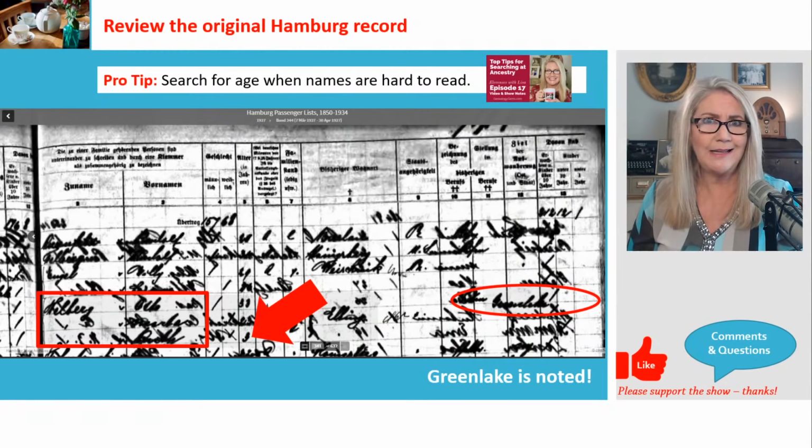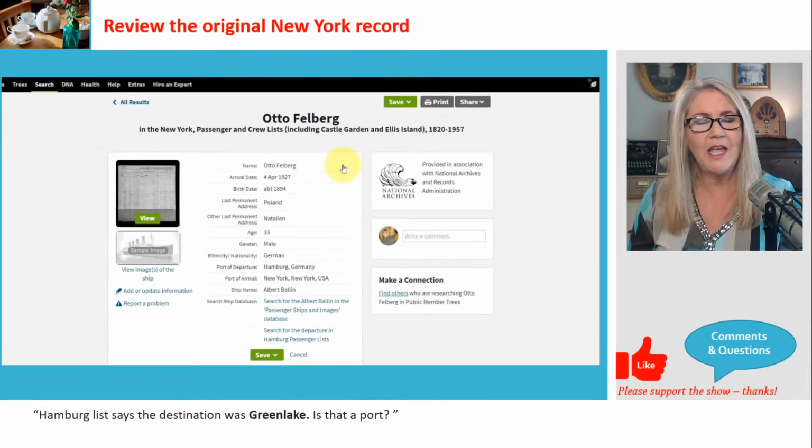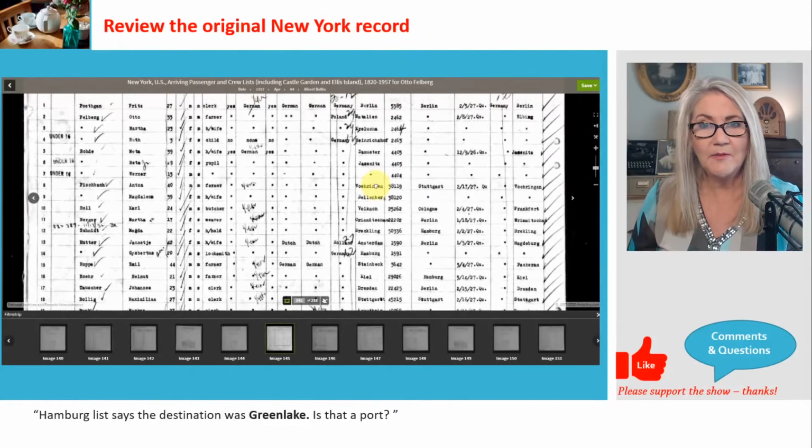Okay, so let's go back and review the original New York passenger list. She says Hamburg was Green Lake. Is that a port? Okay. Well, we found it on Hamburg. Let's go to New York. Is Green Lake mentioned? And it was interesting. She did not mention to me that she had seen anything about that. Only that the Green Lake was on the results list. And if you look at this page, I don't see Green Lake for the Philbergs.